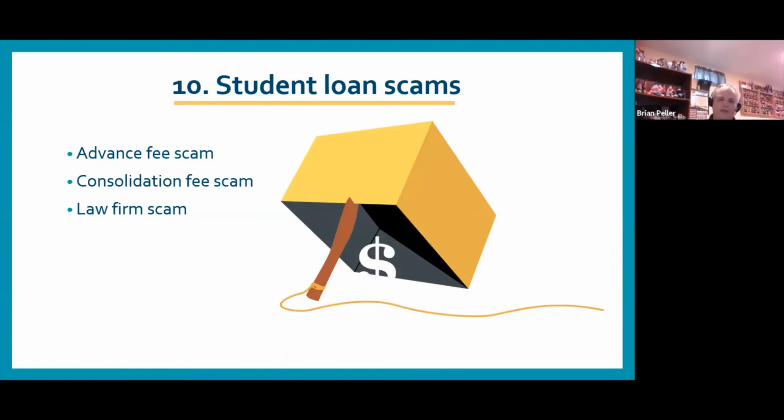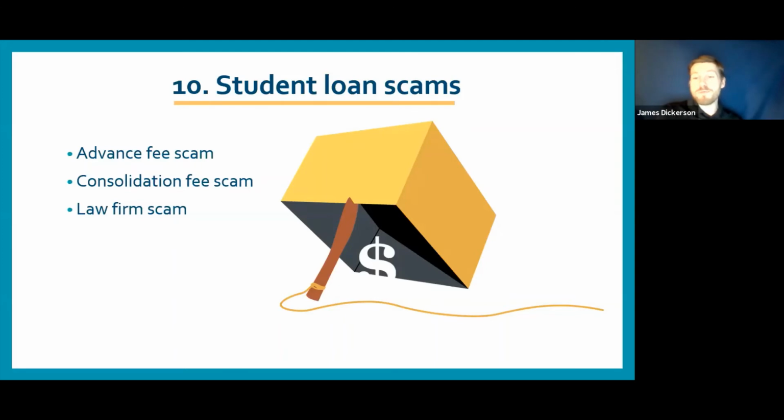That's right. And the other one, the consolidation fee scam: there is no fee to do the consolidation loan. You can really do that on your own. And even if you're refinancing your loan, if the lender you're looking to use is charging you an upfront consolidation fee, walk away, find a new lender. You shouldn't be charged a fee to initiate the loan application, to consolidate your loan, to pay them to do that. And then the last one is a law firm scam.